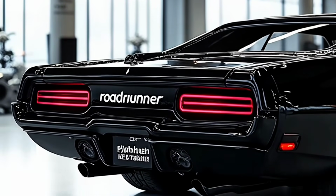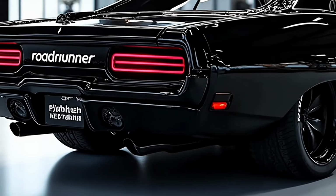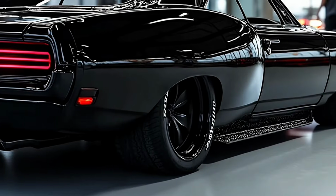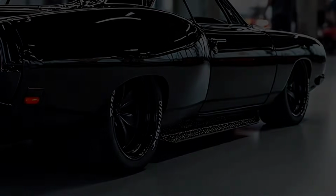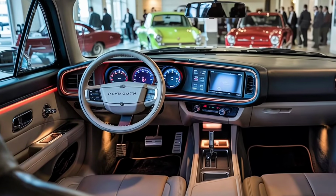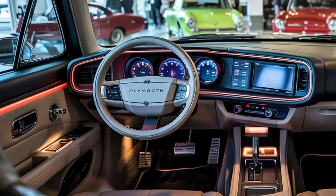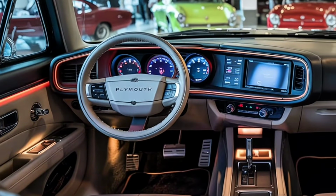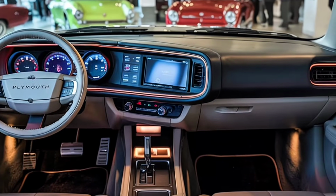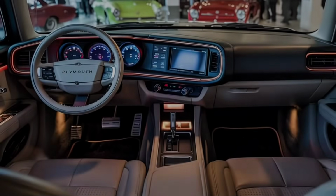Step inside, and you're greeted with a cabin that feels like the perfect blend of muscle and luxury. The 2026 Roadrunner doesn't just stick to retro cues, it updates them with modern comfort and tech. The driver-focused cockpit has a flat-bottom steering wheel wrapped in leather and Alcantara, with performance paddle shifters ready for action. Digital meets tradition here, as the fully customizable 12-inch digital gauge cluster displays speed, revs, and performance data. But you can also switch to a retro-inspired theme that mimics the classic analog dials from the 70s.